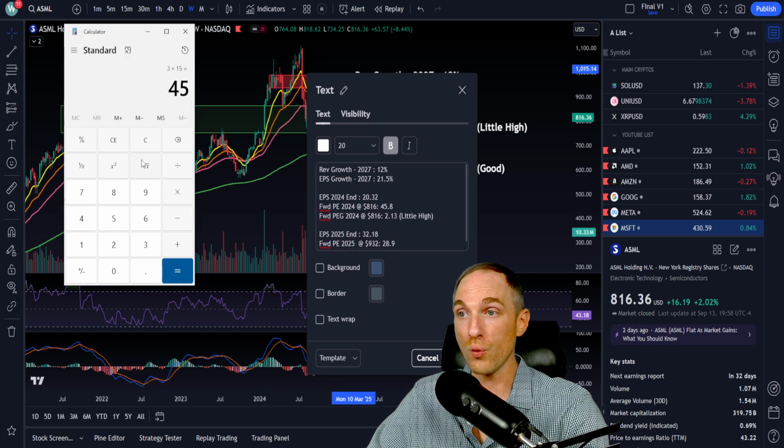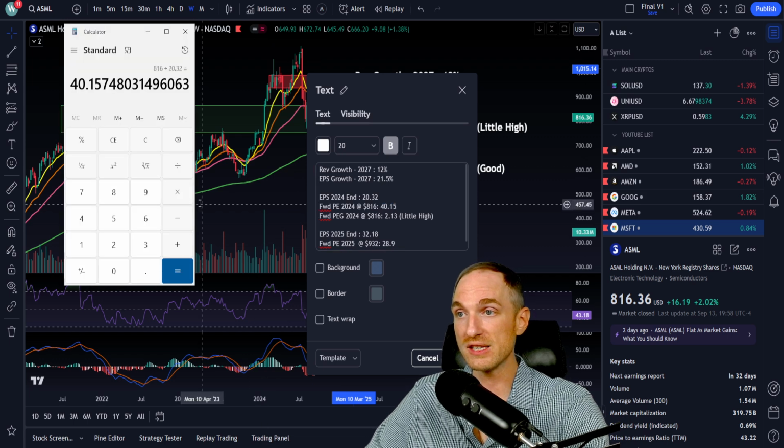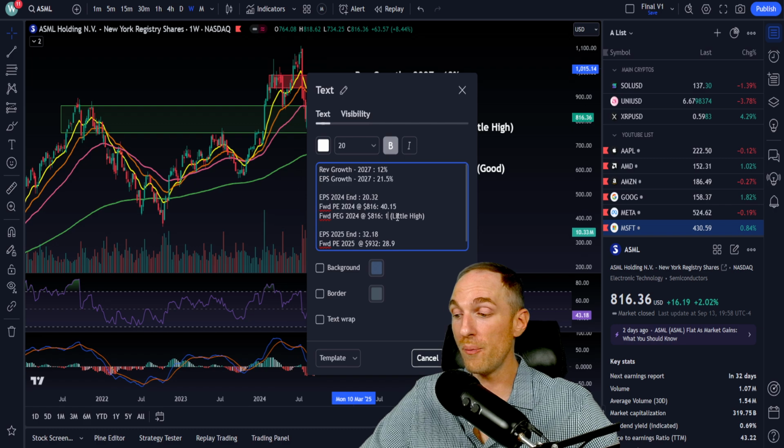And we're going to do the renewed PEG ratio right now. So 816 divided by 20.32. That's going to give us 40.15. That's a bit lower, 40.15. And then we're going to divide this by their EPS growth rate, which is 21.5. About a 1.86 PEG. 1.86 PEG is really not that bad for this company at all.